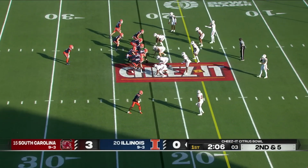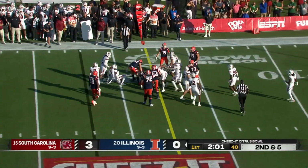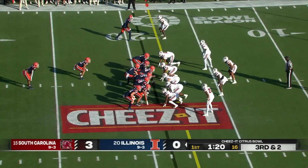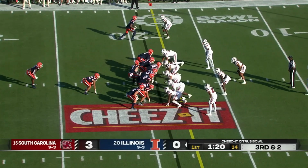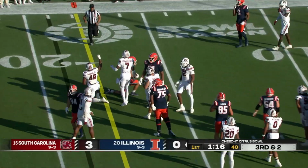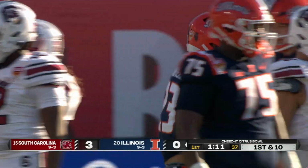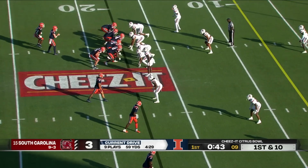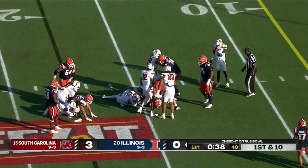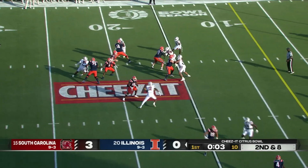2nd and 5. Valentine into the boundary, stopped up about a yard short. McCray, the deep back from the offset I. They give it to the up back, Anderson, and he gets just enough, it appears, for the first down. That was Jordan Anderson, the bigger of the two backs. With 3 to the bottom of your screen, they run the counter with McCray, and he picks up about 4. The bigger safety, rangy, skilled guy.